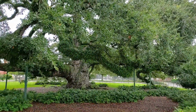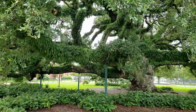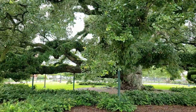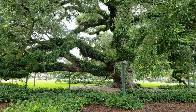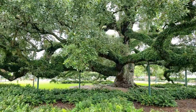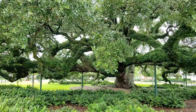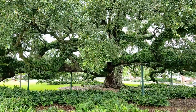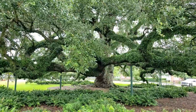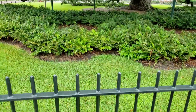Well, just in time for the church bells. There's a placard over here that tells you all about the tree and how old it is, and I won't spoil it until we get there. I'll just let you look at it for a second, kind of walk by it and take in all of its beauty. And I'll wait for the church bells to end before I start narrating here. And here we go. Here it is.